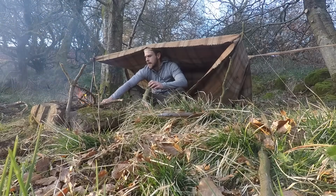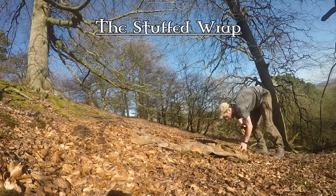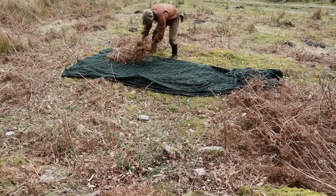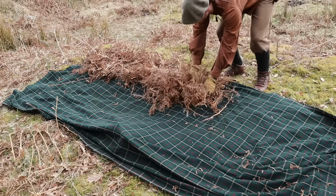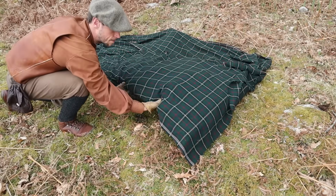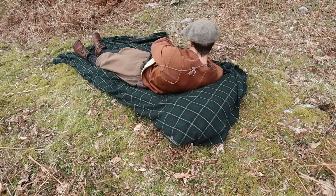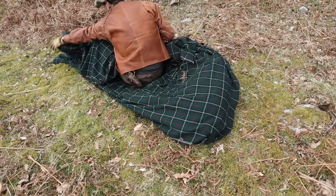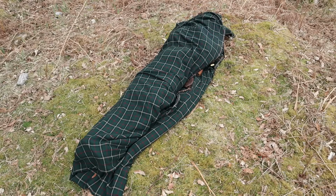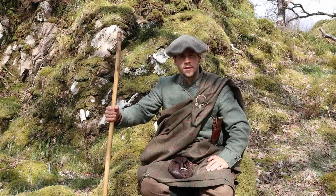The final sleeping method I'll call the stuffed wrap method, which is useful if all you have to make the mattress from is loose leaves or vegetation. For this, lay out your plaid and on the top quarter of it create your mattress. Then, fold the plaid lengthways over it and tuck in the sides to stop the vegetation falling out. You can then lay on top of the leaves and fold the plaid widthways over you to create a double layer of fabric over your body, helping to trap more heat. So there's a bunch of ways of using the plaid, and maybe you'll figure out some other methods yourself.